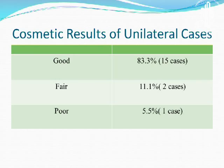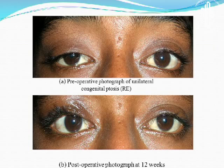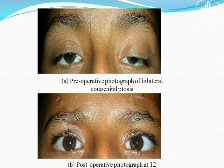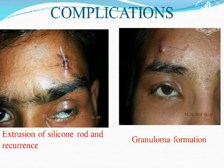Good results were seen in 83.3% of the unilateral cases, fair in 11.1%, and poor in 5.5%. This is a patient of unilateral congenital ptosis, and this is the post-operative photograph at 12 weeks. In bilateral cases, good results were seen in 80% and poor in 20%. This is a bilateral preoperative photograph and this is a post-operative photograph at 12 weeks. The complications which we got were extrusion of silicone rod and recurrence, and there was granuloma formation in one patient.